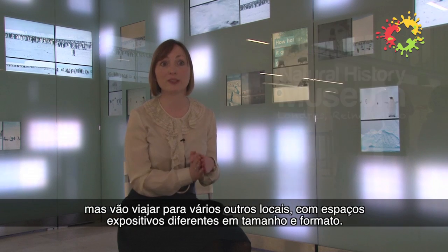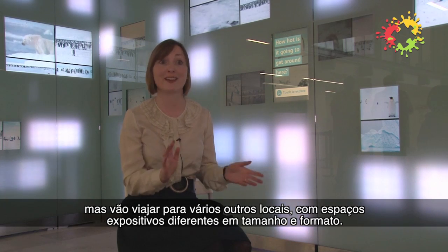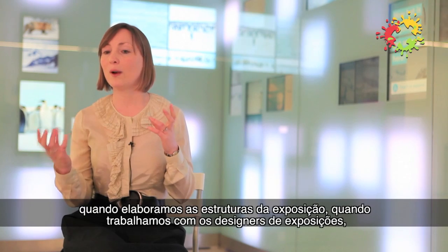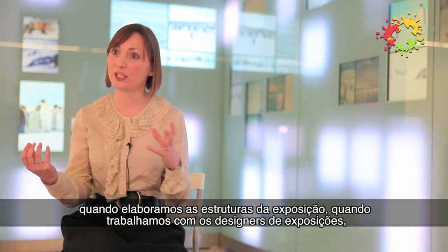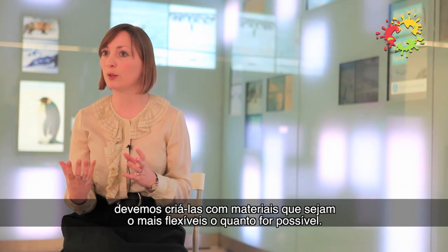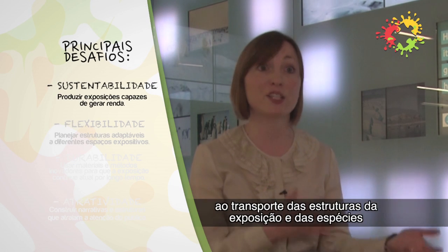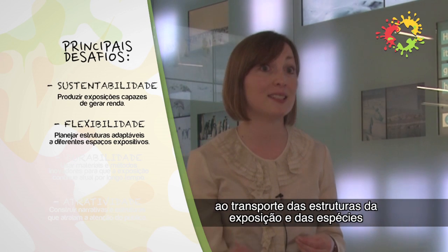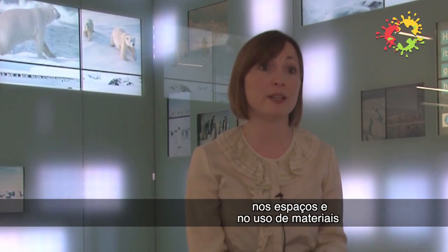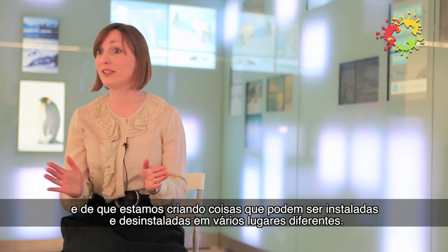The main challenge for a temporary exhibition here is that it's not just being shown at this museum. It's going to travel to lots of different venues who have exhibition spaces of lots of different shapes and sizes. So really the main thing for us is making sure that when we design the exhibition and when we work with the exhibition designers to create the structures, that we make them as modular and flexible as possible. And we also consider the issues of actually transporting the set works and the showcases and the specimens, and making sure we're being efficient with our space, in our use of materials, and we're creating something that can be put up and taken down in lots of different venues.